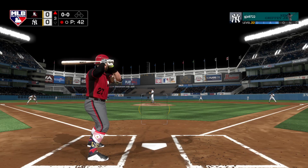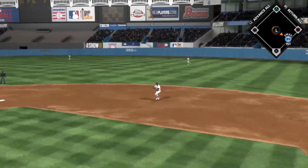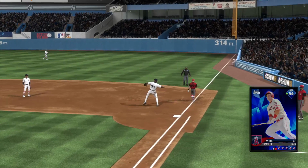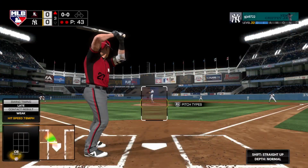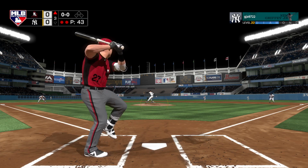So it's back to the top of the order now. And striding in, the speedy second baseman, Jose Altuve. Hit out towards second. Throw to Thomas is in time for the out. Digging in for his second at bat, Mike Trout. 0 for 1 for him here in this one.